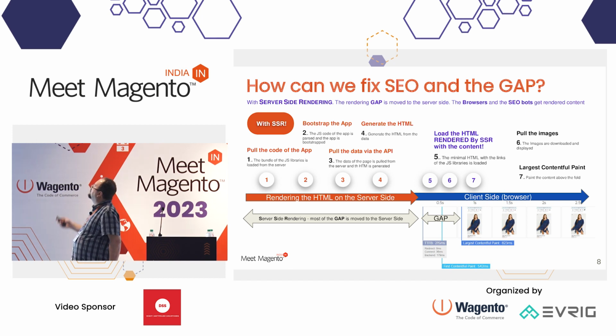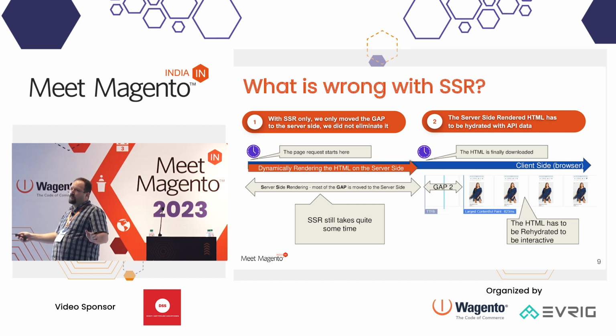We have to do some other things. So what is wrong with server-side rendering? The vanilla server-side rendering, I would say. The problem is that with SSR only, we only moved this gap, moved the problem to the server side, and we didn't really eliminate it. It still takes time to go through all these steps, even though probably the server has better hardware and so on, and it's easier to render the content, but still it takes time. That's problem one. And we have another problem, which is on the client side.